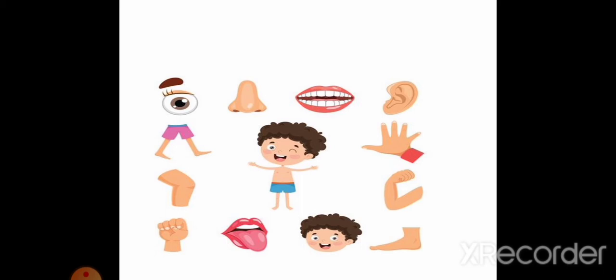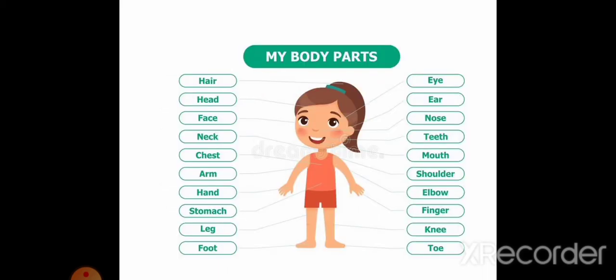So this is your activity slide, where you have to separate the mixed-up sense organs and body parts. You have to identify the sense organs and body parts, separate them and label their names in your notebook. This one also you have to see carefully and write the spelling in your notebook.